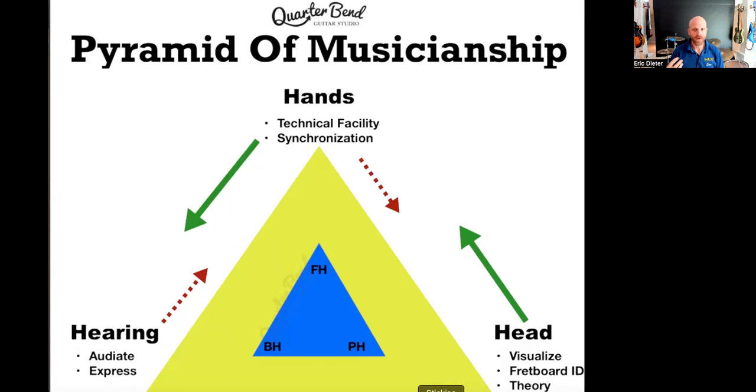Ideally here, I'm going to begin with the head, the outer triangle, and I'm going to work with the inner triangle. So while I'm visualizing and memorizing and using some theory, I'm going to see if I can make sense first out of the picking hand, and then the fretting hand, and then both together. And then I move on to hands, and then I'm going to focus on just making sure I can feel the pick. I'm going to train my body to memorize how the pick feels, so that when the time comes to add in the left hand, I don't have to stop and think about my pick. It already knows what I want it to do.